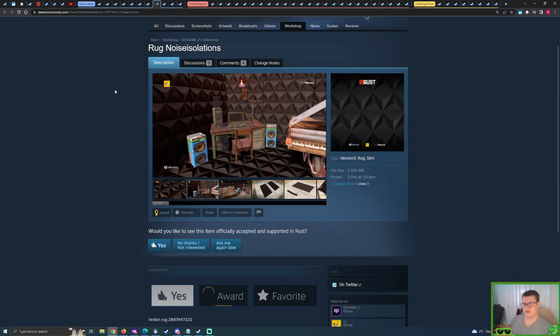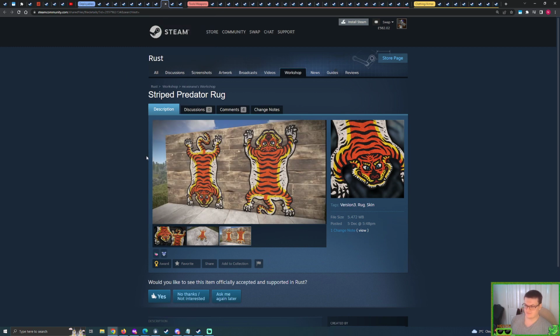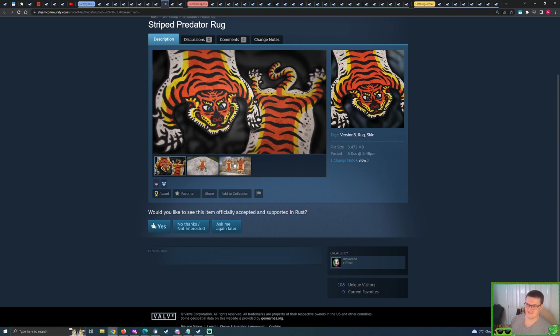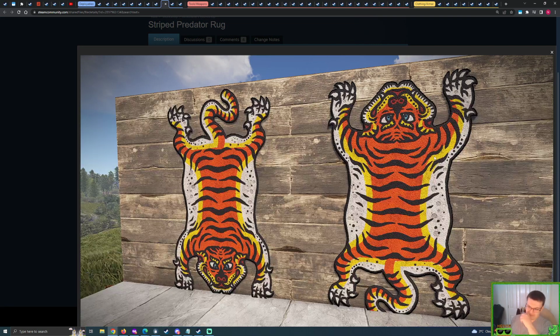But it does have a bit of competition this week. Yes, because we do have a gimmick. We have a very interesting striped Predator rug made by Mr. Verona. I wouldn't say no to it. You had a fun idea. Some people literally want to make a design for the default rug. Some people want to make a cutout, make something very fun and interesting out of it. We got the best of both worlds this week.